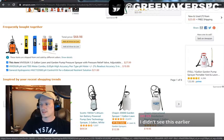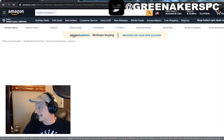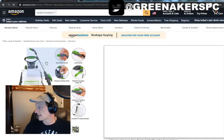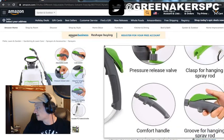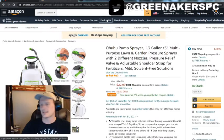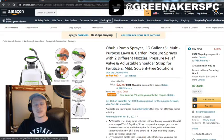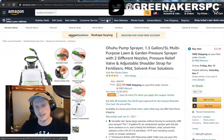So without spending all night looking through stuff you could buy on Amazon, here's one here. This actually has changeable tips, so you can have an adjustable nozzle. This might be something better. Like I said, you want something adjustable that's going to give you a good flow, not too much chemical, but also not too little, because you are going to have to spray the whole floor. You don't want to be there all day.